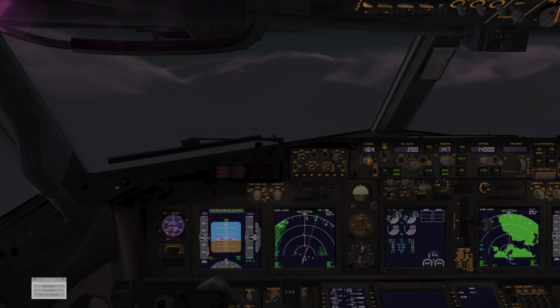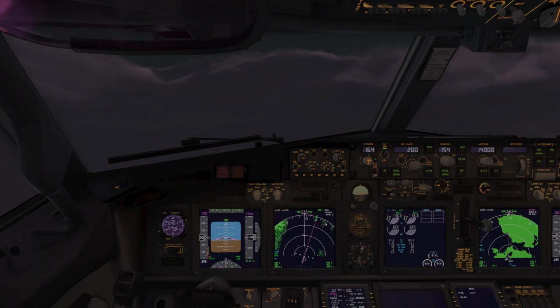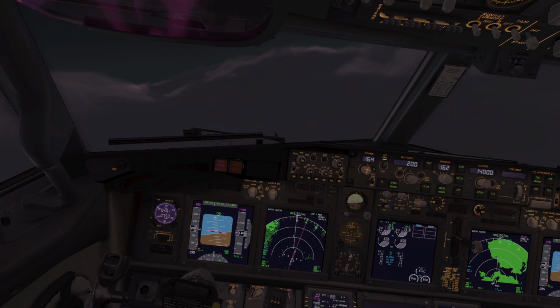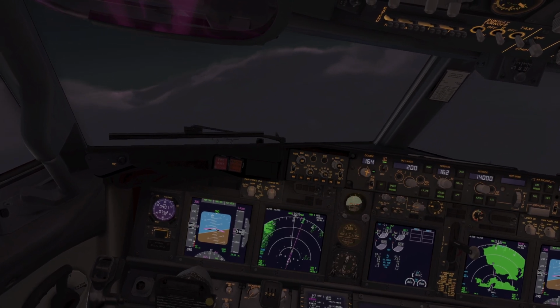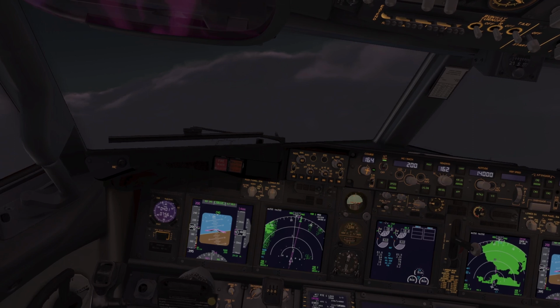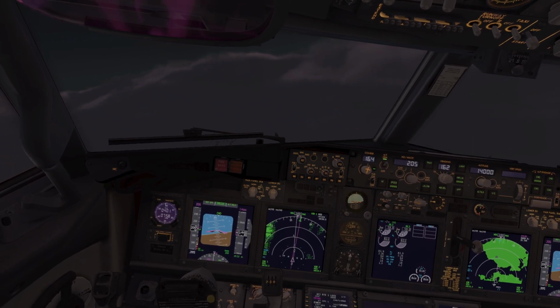Zibo 7378. Turn right heading 162. Turn right heading 162, Zibo 7378. Contact center 124.55. VOR mode. Speed up to 250 knots here.